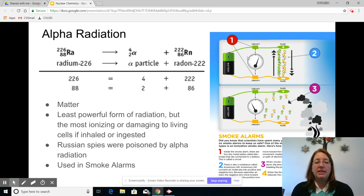So they have used this in history. Just recently, we've had some Russian spies who were poisoned, and it turns out they were poisoned by alpha radiation that was in foods. It's also used in your smoke alarms, and most smoke alarms have 2 different pieces of foil, and we have radiation going back and forth between the 2 plates, and the smoke will go in and interrupt that movement, and that sounds an alarm. So that is alpha radiation.